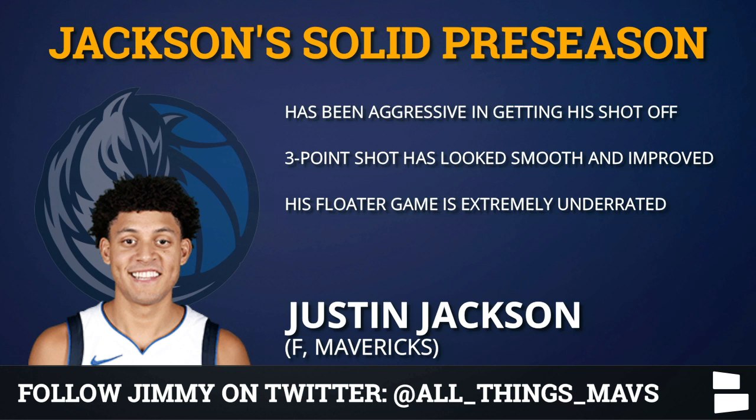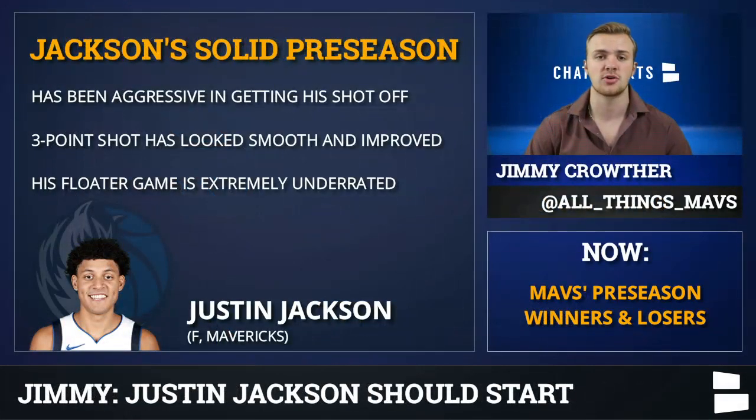I mean, he's getting to the bucket. He's been really aggressive on the offensive end, knocking down his threes. Defensively, he's looked good in space. He's a good perimeter defender. That extra 20 pounds of body weight that he has added looks really good. I'm impressed with Justin Jackson so far.